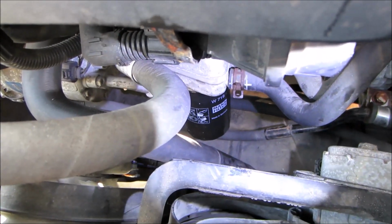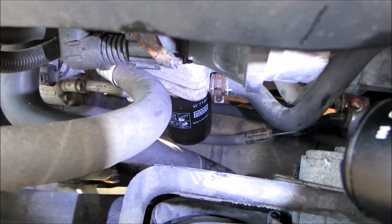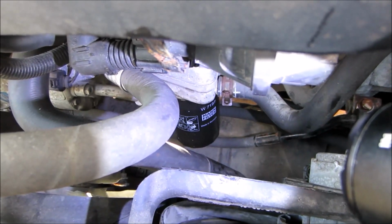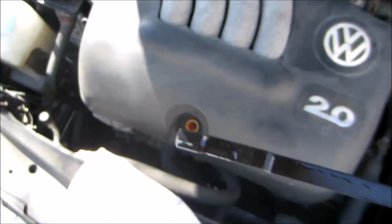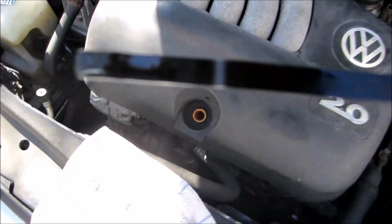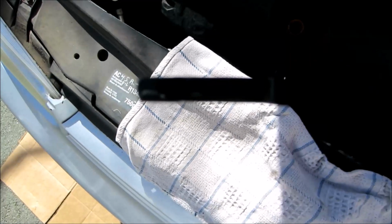This is the filter that Amazon says will not fit the car, but it's the best filter that you could possibly put in these cars, in my opinion. Alright, let's check the dipstick. So I only put in 4 quarts. Takes 4.5. You can see we're about halfway up the fill line, so we'll add another half quart now.